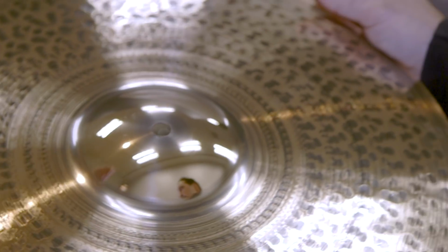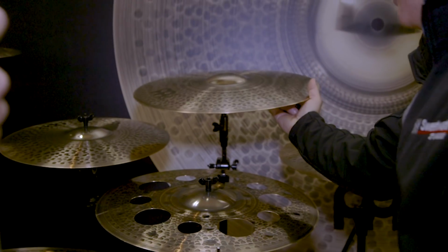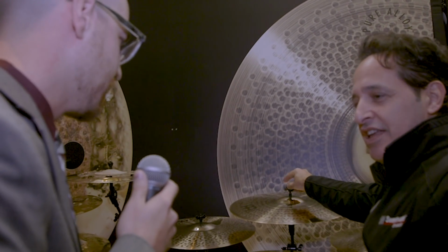So we are offering 16, 18, 20-inch medium thin crashes, the 18-inch trash crash, 15-inch medium thin hats, and a 22-inch medium thin ride. So we're super excited about that, and hopefully it's going to answer a lot of the demand that's been out there for the Pure Alloy sound, but perhaps slightly refined a little bit. And of course, as you're looking at this stuff, they stand out and look really nice. Should blend into any setup nicely.